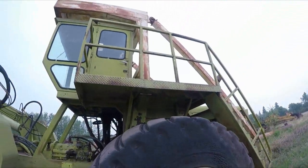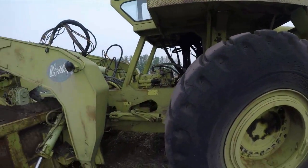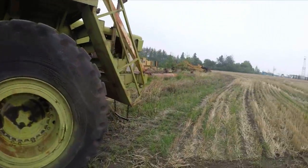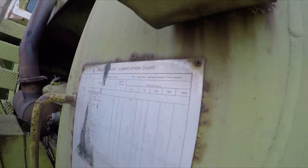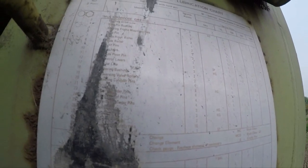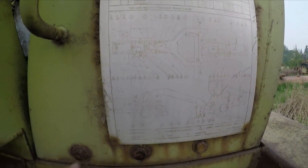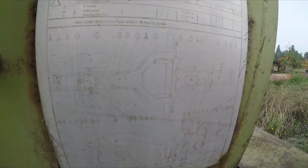I will climb up inside, show you the cab, the controls, and then that's about it for this. So I'll climb up there. A little chart here on the rear corner, the lubrication chart. Hard to read some of it, but it gives you the service points and all the names of the service points, how often you got to hit them and check them, and how much fluid everything holds, and a little diagram here pointing everything out. So kind of handy to still have that on there.